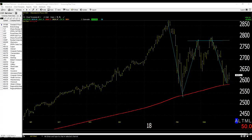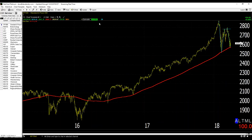My big concern with the S&P 500 is that we had the sell-off, we had the retrace rally, and so far we haven't gotten past that retrace. Let's just say 2,800, round numbers, okay? For me to feel better about this market, we have to get above 2,800. Now, let's put a 20-day moving average in.